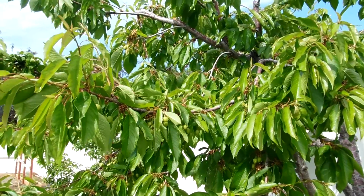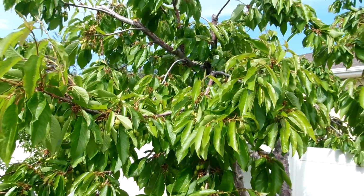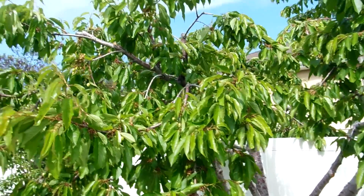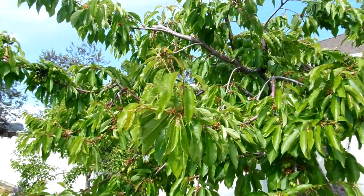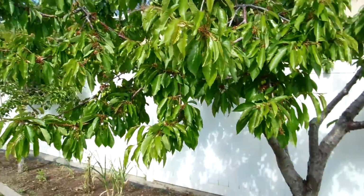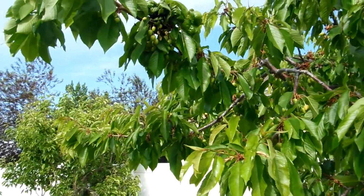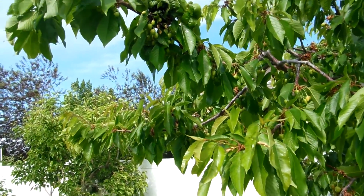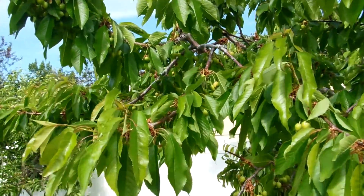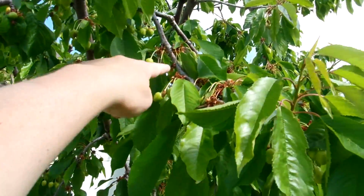So I'll talk about that more when we get to the peach tree, what I did there to try and deal with that. So anyway, yeah, that was a very unpleasant surprise. But I did see some ladybugs around on a couple leaves and one of them up there, so hopefully they will help with that problem because that's the natural predator of the aphid. You can see a ladybug right there.